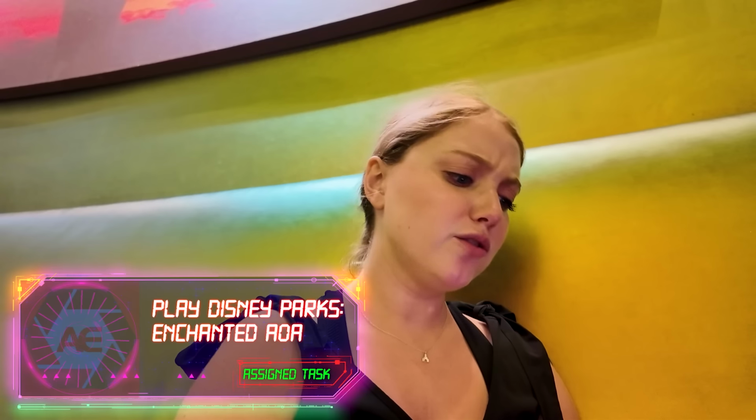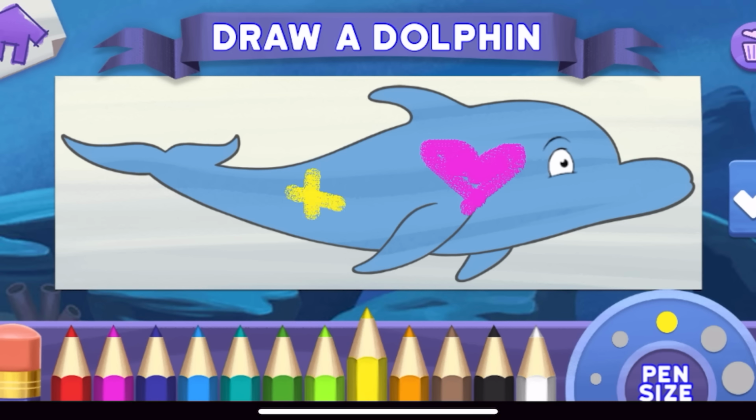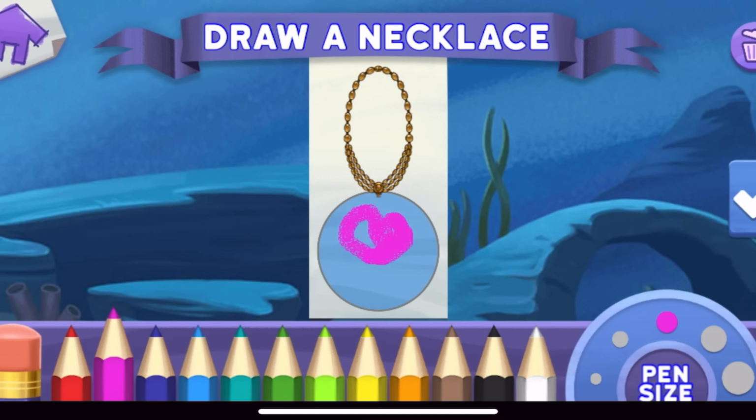We're gonna do a Play Disney Parks app. It's called Stories of the Enchanted Gallery. Oh, that's cute. It shows the lobby. We need to draw some characters and objects to star in the show. Oh, so I need to go to the lobby. Okay, we made our way out to the lobby. I had to draw a dolphin. And then now I'm drawing art on a necklace. I'm trying to get creative and it's not going bad.